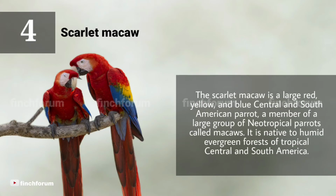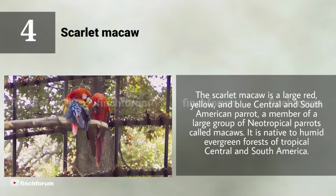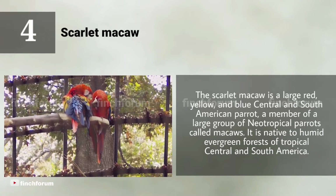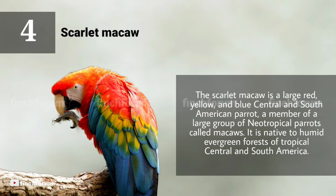Number 4. Scarlet macaw. The scarlet macaw is a large red, yellow, and blue Central and South American parrot, a member of a large group of neotropical parrots called macaws. It is native to humid evergreen forests of tropical Central and South America.